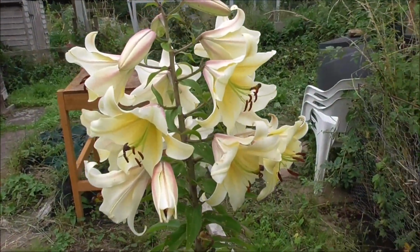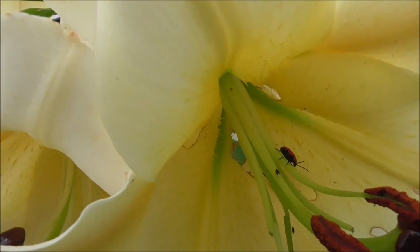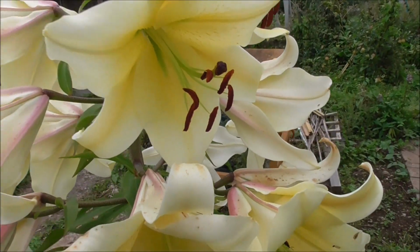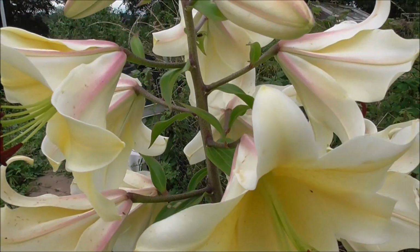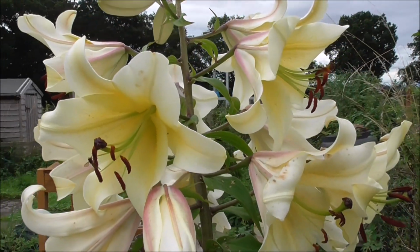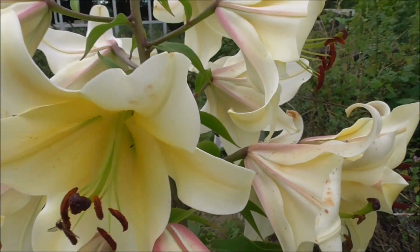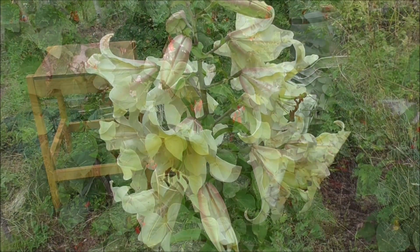And as the tree lily is in full bloom, let me just show you some of the flowers. Mr. Scarlet Lily Beetle there. Your days are numbered, my friend. Enjoy the last moments of your life. Look at them, huge trumpet-like flowers. And the scent really is quite strong. What are you? What are you? Resting on that. So yeah, 10 out of 10 for the tree lily.